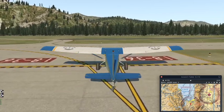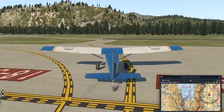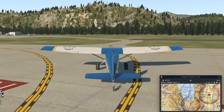Tahoe traffic, 3 Uniform X-ray is clear of runway 18 South Lake Tahoe.